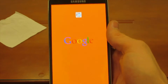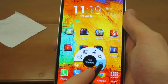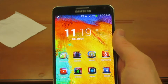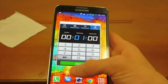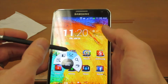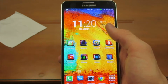So there you have it. That's one of the coolest features of the S Pen. All the other features are kind of gimmicks. You got pen window, which is kind of dumb. You just circle an area, and you can have a widget on top of everything. So I can have a clock widget on top of everything. I can swipe, and that's kind of cool. Or you can do search like you saw. Scrapbooker is if you find a link that you want and you want to put it into a collage or a scrapbook.